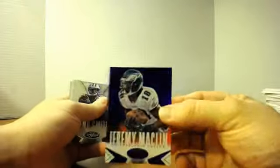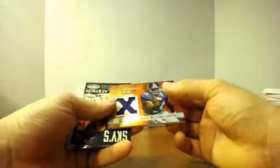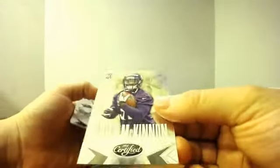Jeremy Maclin, number 17 of 99, blue parallel. Andre Williams, jersey card for the Giants, new generation, number 278 of 299. Then Cody Latimer, Sky's the Limit, insert. Nope, no Jimmy yet. Not yet. Jeremy Maclin, number 614 of 999, rookie card.